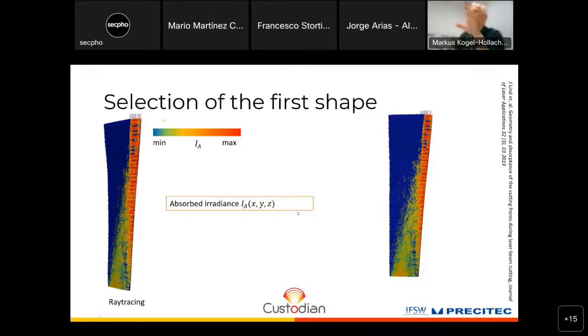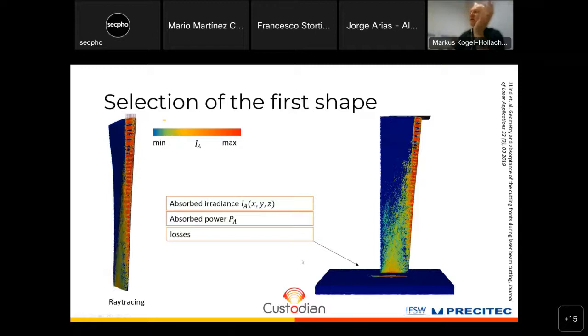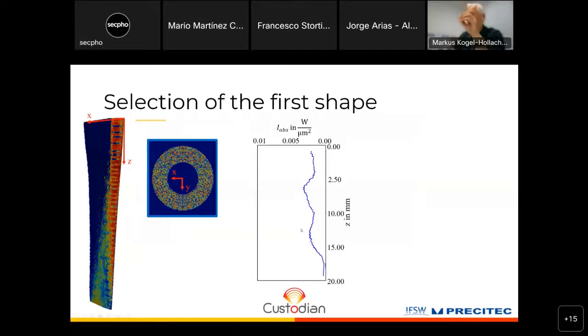In the color table, which is more or less equal to absorbed power, and for sure we can also calculate the losses by doing that. So this is based on the standard ring mode, but we see that we have possibilities to improve that absorption, and if we can improve the absorption on the full cutting front, we can also improve the cutting curve and the RZ value, which is the topography of the cutting curve.